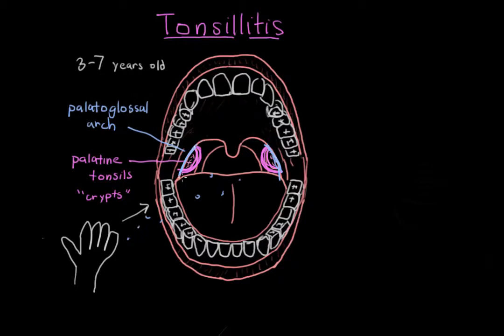So the tonsils hide between this arch and this other arch in the back, which is known as the palatopharyngeal arch. Palato again referring to the roof of the mouth, and pharyngeal referring to the throat, the pharynx. Pharynx is the back of the throat. Actually, kind of as a side note, tonsillitis can coincide with pharyngitis. If the inflammation gets into the back of the throat, then patients will have tonsillopharyngitis, inflammation of the tonsils and the back of the throat.